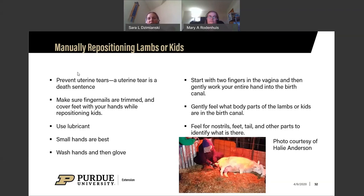Okay, so when you are manually repositioning, you want to make sure that you prevent uterine tears, because uterine tears are a death sentence for that ewe or doe. It's really difficult to save one if there's a uterine tear. So you want to make sure your fingernails are trimmed and you want to cover the feet of the lamb or kid with your hands while you're repositioning. Uncut fingernails, especially if your hand is not fully gloved, but even through gloves, could potentially tear the uterus. And also the feet of the kid could potentially tear a fragile uterus.